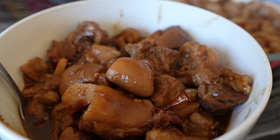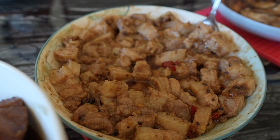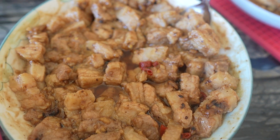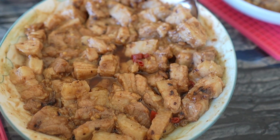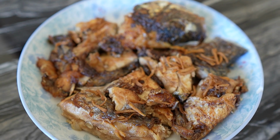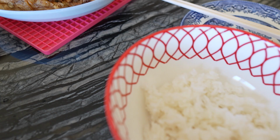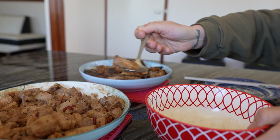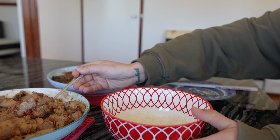So we've got some pork trotters, some steamed pork again, but this has got like black bean sauce, and some fried fish, and we just usually have it with rice. Oh, a slippery gypsy.